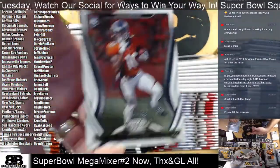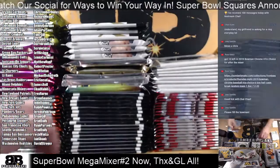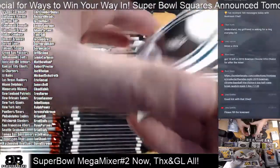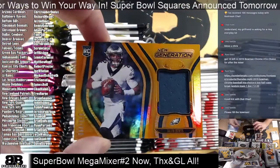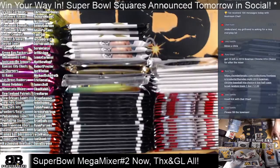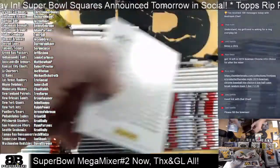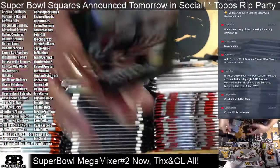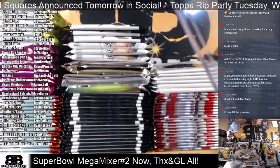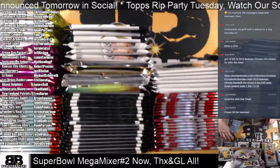Jerry Jeudy rookie. 399 on that one. Edwards-Helaire. Jalen Hurts, new generations memorabilia, Philadelphia. Brian with the Eagles here, 177 out of 299. Chris Godwin. Andy Isabella, auto. Both Super Bowl mixers. Andy shows up with some memorabilia for our Cardinals. 3 out of 5. Nice.